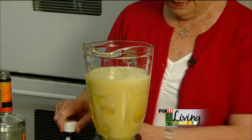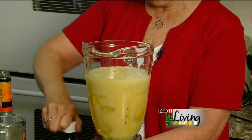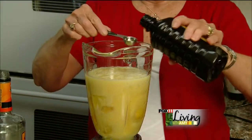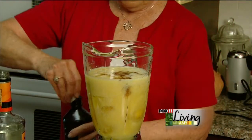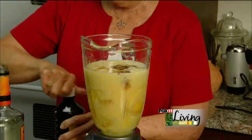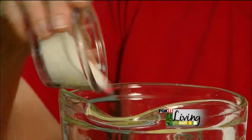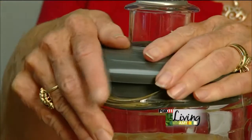And a teaspoon of vanilla. This vanilla happened to have come from Mexico when we were on our trip down there. Oops, that's good. And we're going to blend that, and then we're going to pour it over the stuffed French toast. Last but not least, just a tad of sugar. There's about 3 tablespoons here. Just going to sweeten that up a little bit.